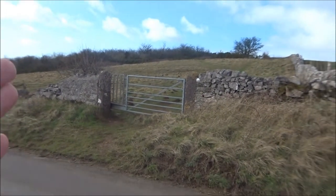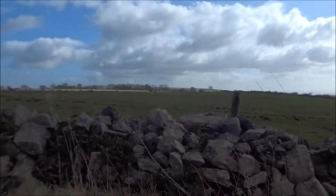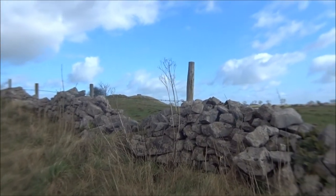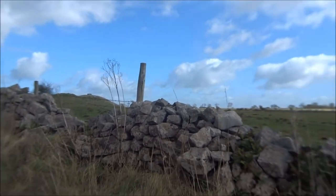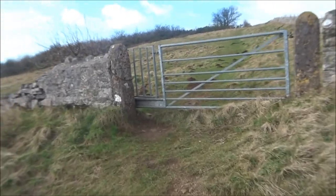Everybody, here's the proper gate to the beacon. I found it. I didn't have to plough across any fields. I have ploughed across fields, but I didn't have to plough across any more. I've got here.